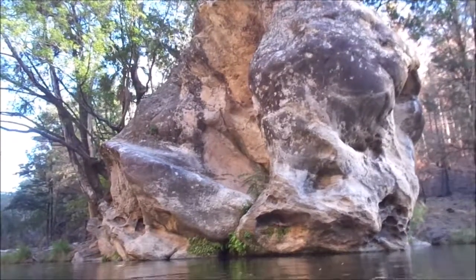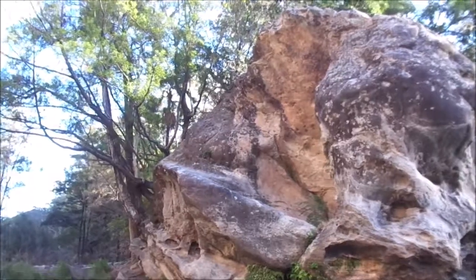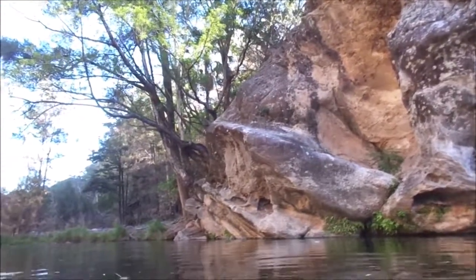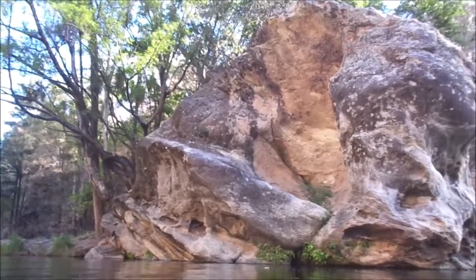And it's sedimentary rock? Yes, it is. It's still all sedimentary layers. You can see the layering in it in some places, but it's a little bit hard because it's been so gouged out by the floods.